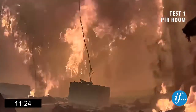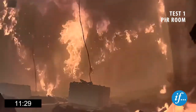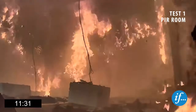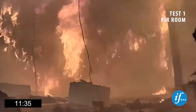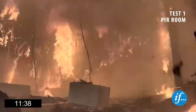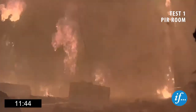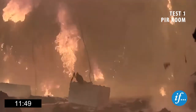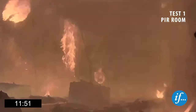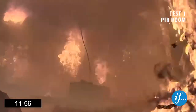Shortly after the heat release rate is increased, the temperature in the PIR room rises quickly from 150 to 950 degrees Celsius. Flashover occurs at approximately 600 degrees Celsius, with the few combustible materials in the room being ignited by the radiated heat. Flames can be seen jetting out of the screw holes in the top left corner of the screen. The insulation has also ignited in the holes at the back wall. The housing to the camera ignites due to the heat in the room.